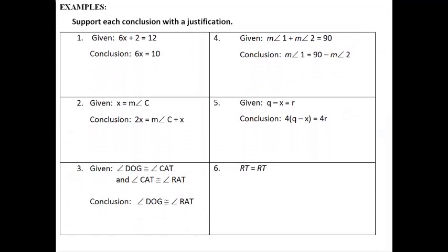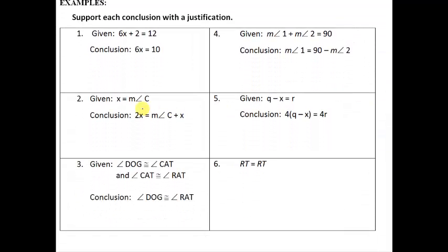Let's try some examples. We're just going to support the conclusion with a justification. So you're going to find these properties on the other side of your note sheet. We're given that 6x plus 2 is equal to 12. So we can conclude that 6x would be equal to 10. What happened? Well, I see on this left side that the 2 has disappeared, and that's happened by subtracting 2, so I have to do it to the other side, and that definitely gives me 10. So this was the subtraction property.